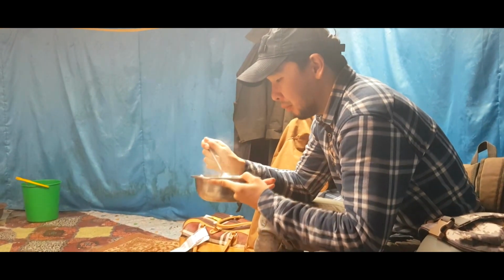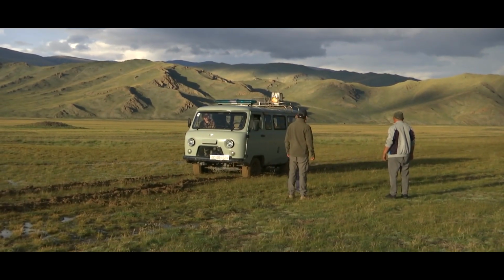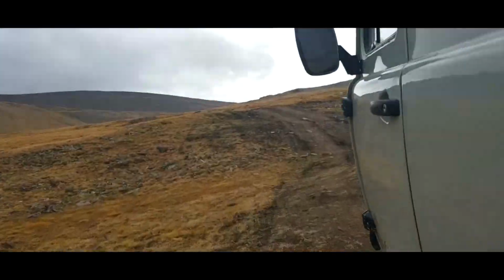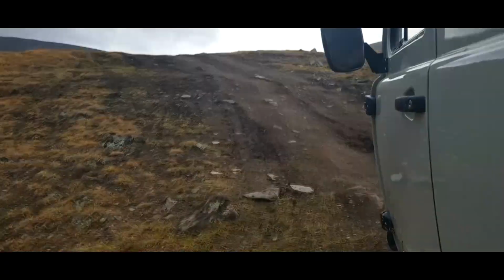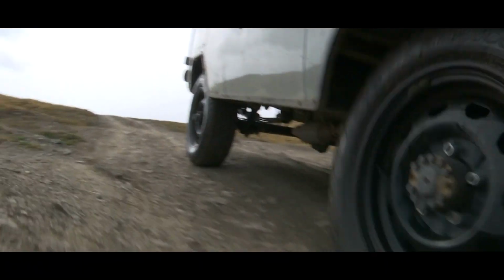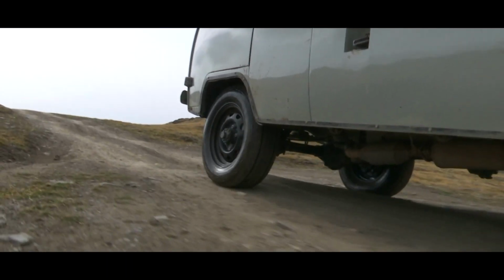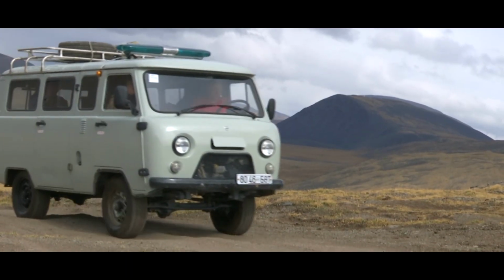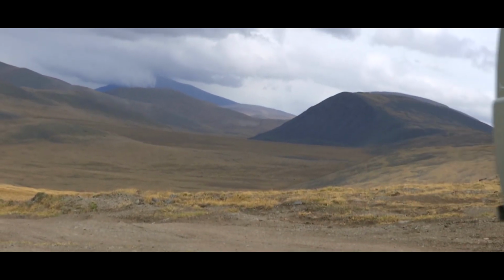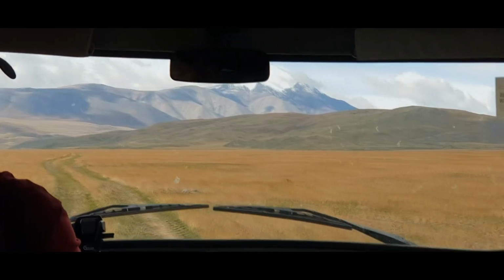From this outpost you have two choices. If you have the permission, you can carry on to Altai Tavnbogd with your car. Otherwise, you take a horse. To me, the horse was a better choice because the road to Altai Tavnbogd was really bad, especially for a Russian UAZ van with a really hard leaf spring instead of a proper suspension system. And I had to hold on for dear life whilst being tossed around inside the van.